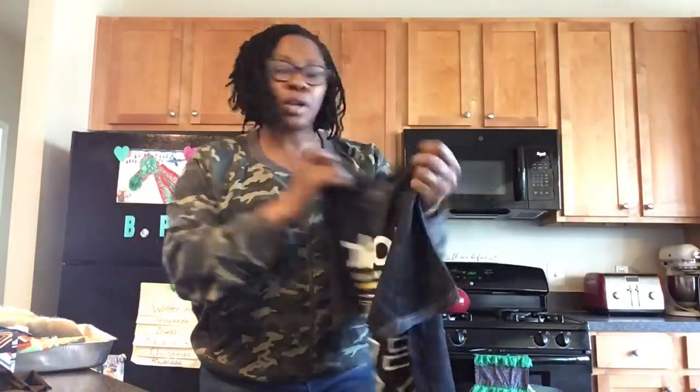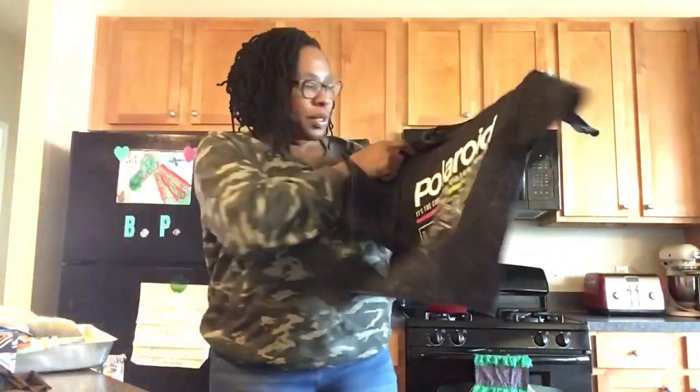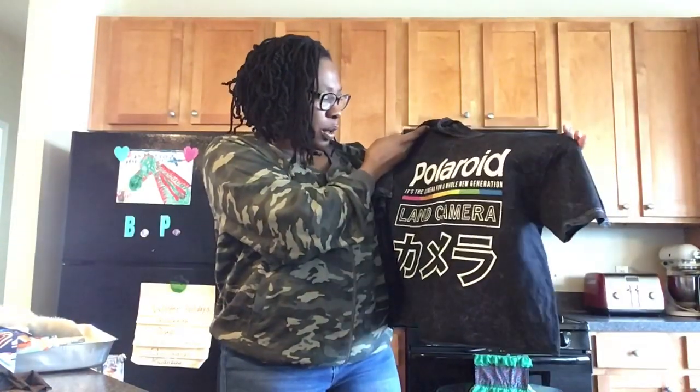This says Polaroid land camera. Oh no, this is actually Polaroid. I thought this was a Chemistry t-shirt too. But that says Polaroid there, and it says Polaroid is the camera for a whole new generation. I'm not sure what this says. But nah, Mama ain't wearing no crop top.